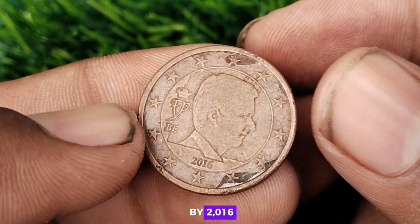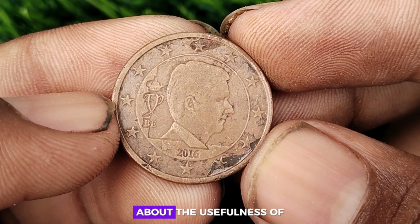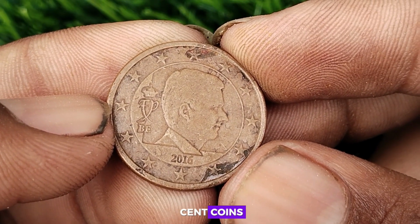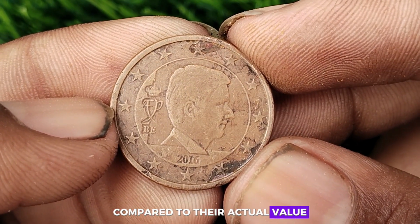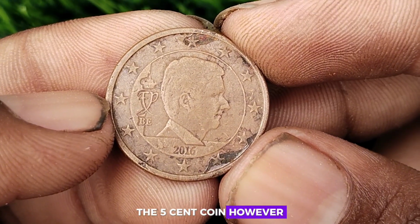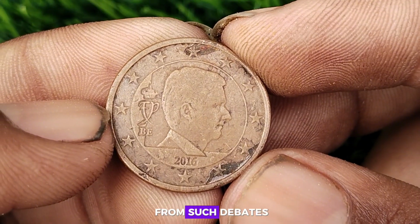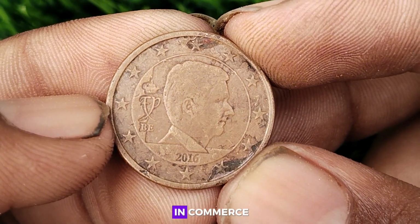By 2016, discussions were already circulating in some eurozone countries about the usefulness of small denominations. The 1 and 2 cent coins had often been criticized for being costly to produce compared to their actual value. The 5-cent coin, however, has generally been considered more practical and thus remained safe from such debates. Its continued production reflects its ongoing role in commerce.